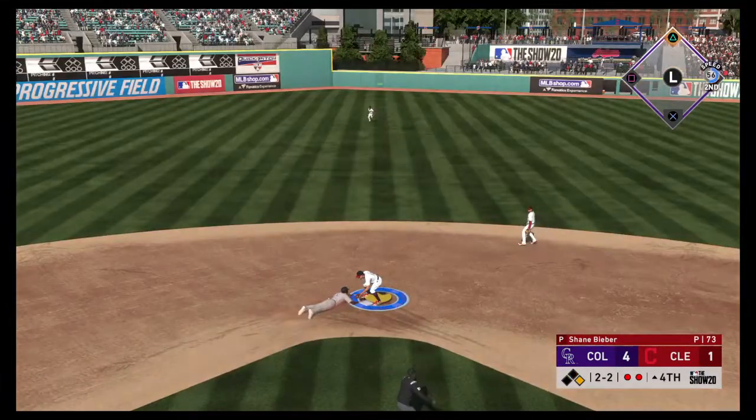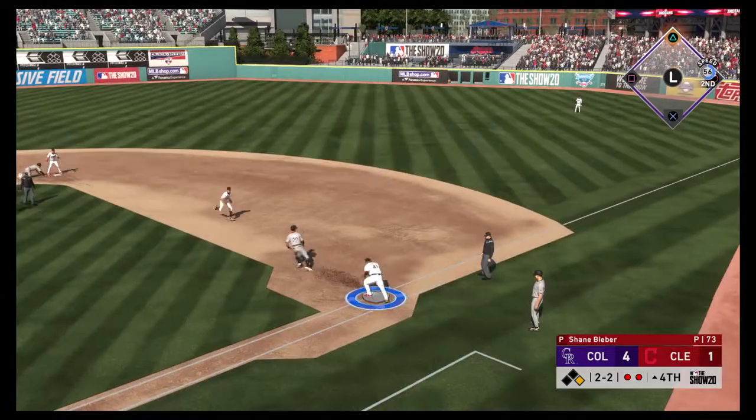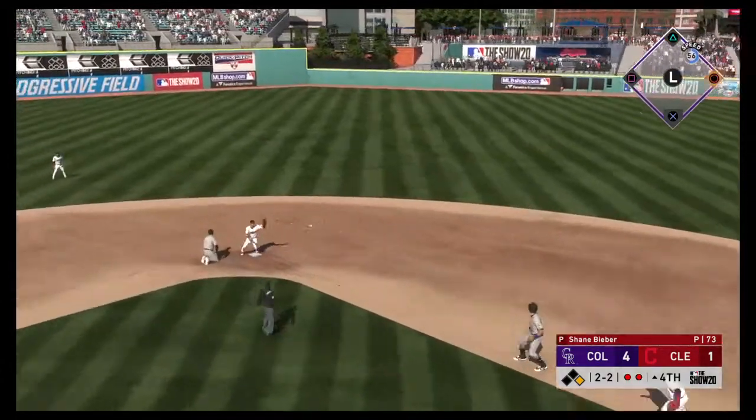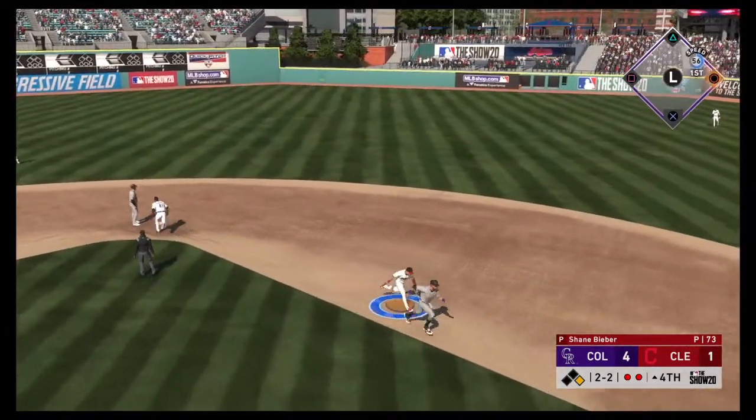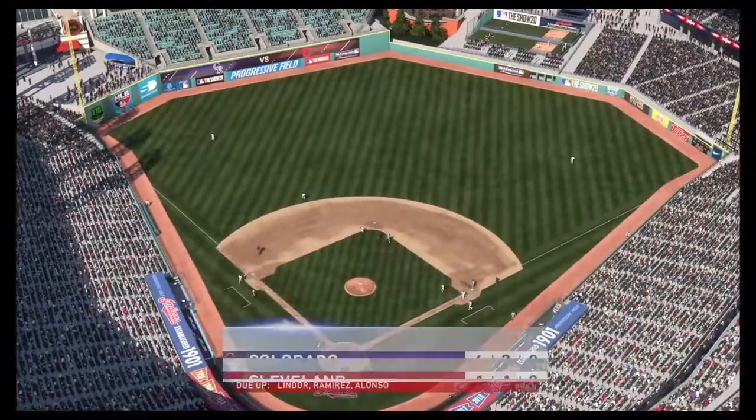Spin and a throw back to second. Oh, and it froze him, and they got him. And they've got the runner hung up between first and second. And now the tag is applied. It's a double play, and the side is retired.